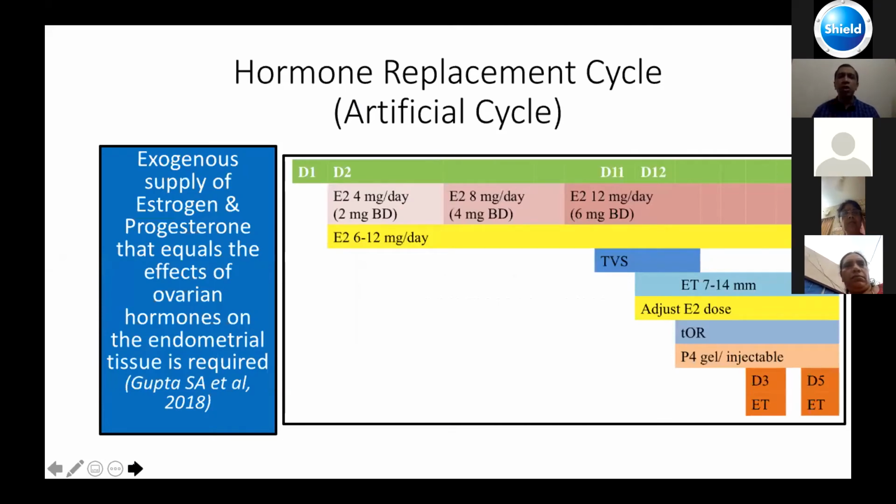So this is a hormone replacement cycle or artificial cycle, where the exogenous supply of estrogen and progesterone equals the effects of ovarian hormones on the endometrial tissue, which is required. Starting from day 2, 4 milligram per day, 2 milligram twice daily, you can continue 6 to 12 milligram per day. So that is one regime. Or you can step up 4 milligram, that is 2 milligram BD, then 4 milligram BD, then 6 milligram BD, depending on the endometrial response. So the estrogen 6 to 12 milligram per day also can be continued at a stretch.